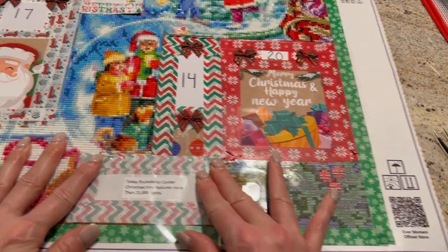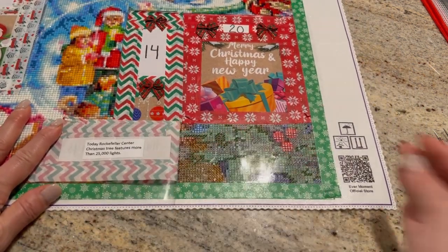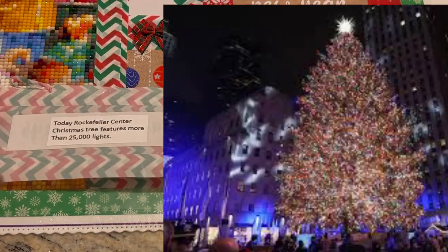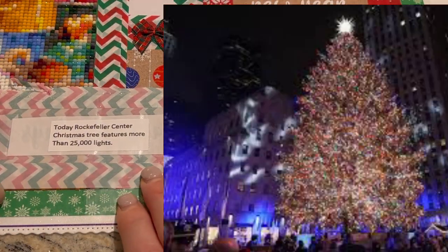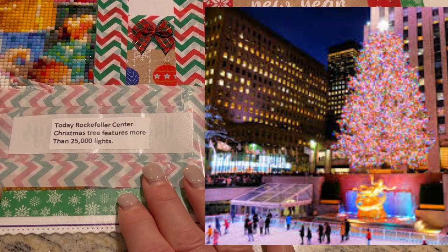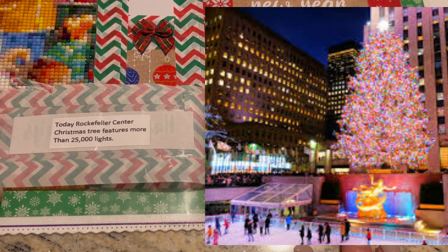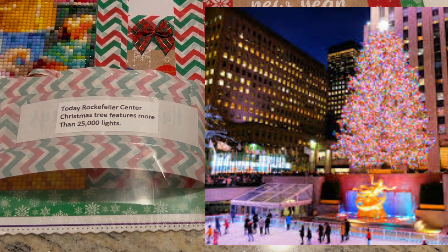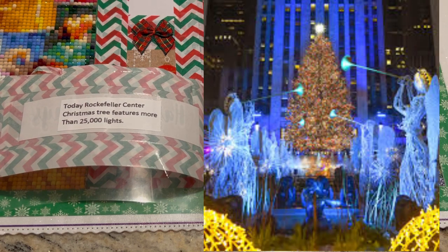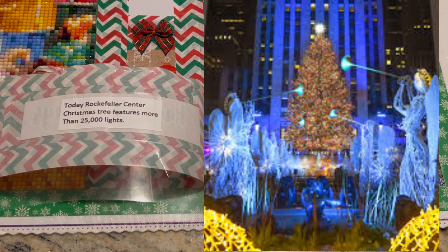So we're going to go ahead and get into this Christmas fact here. And let me zoom us in. Okay, today Rockefeller Center Christmas tree features more than 25,000 lights. I mean, all of these facts are like thousands and millions, and it's a lot of cha-ching, cha-ching, cha-ching. Christmas is expensive, right? Do we not feel that?